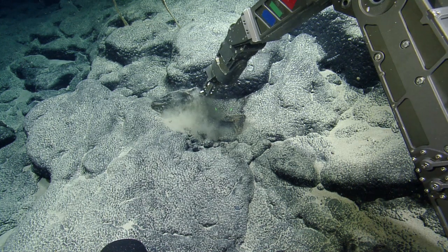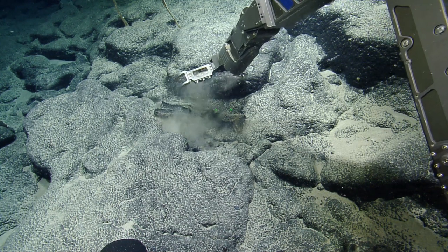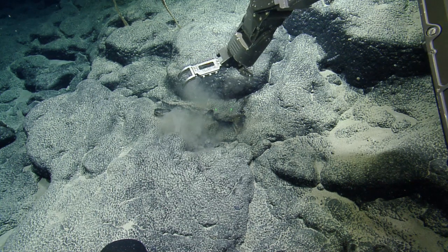This is very interesting indeed. Maybe we could look at the fresh inside, if there's a way to put it down. I don't know if Herc has a blow away feature. Let the dust settle a little bit.